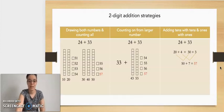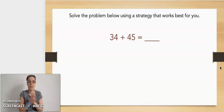All right, let's see what we got to solve. Solve the problem below using a strategy that works best for you. 34 plus 45. Are you going to draw them all and count the tens first and the ones? Are you going to start with the bigger number and decade count on? Or are you going to break the number apart and add the tens with the tens and the ones with the ones? All right, let's see what you do.